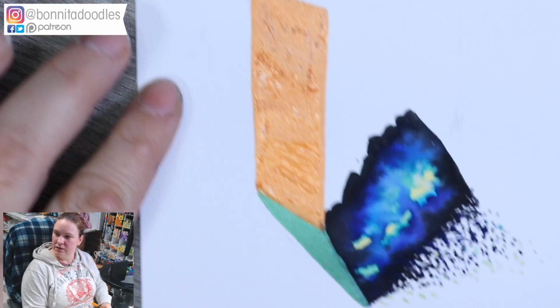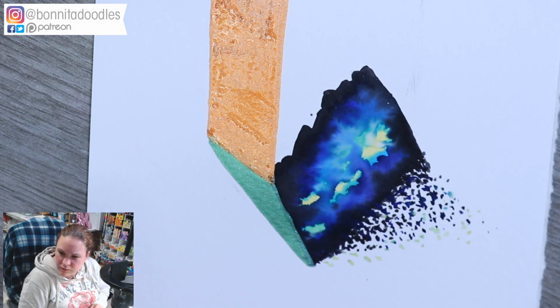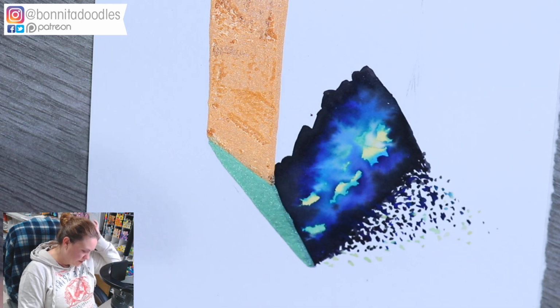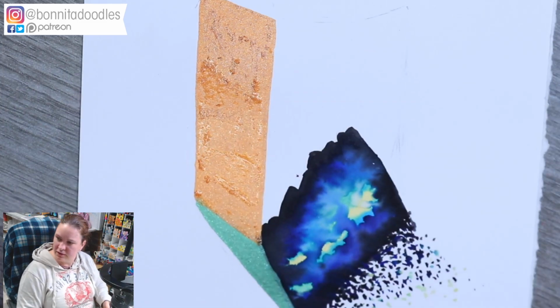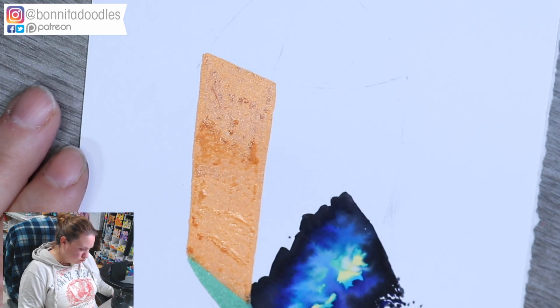Okay, so there's our two surface areas. Okay, it's more of a bronze than an orange, if that makes sense. I think I want the yellow on the front.